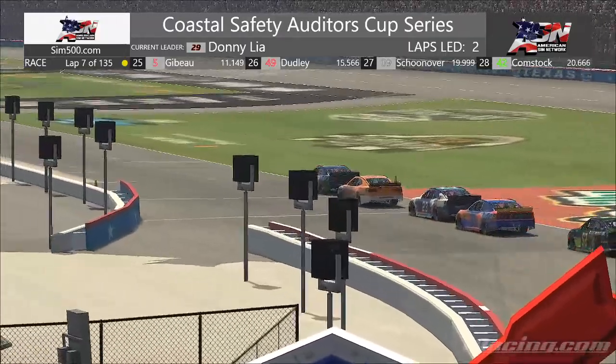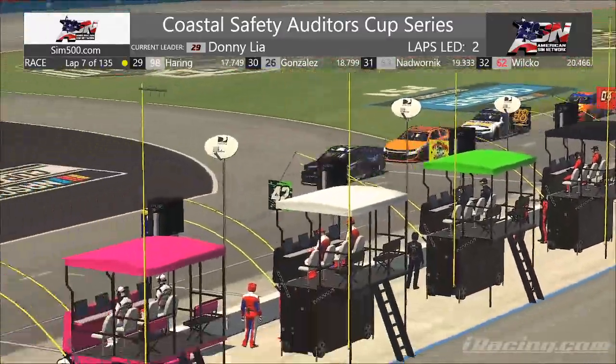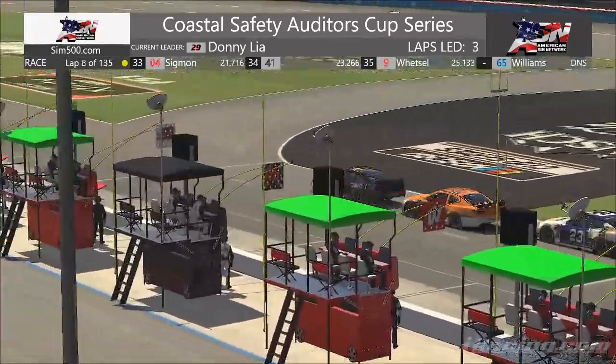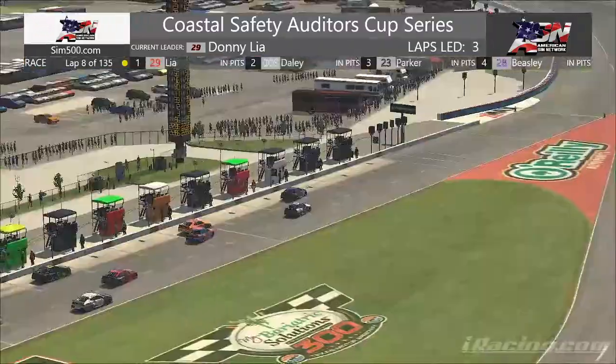They all file down pit road. A little bit early for pit stops, but with the way this track is probably, new racetrack, and again, some new cars, you figure it's always good to kind of check the wear out early on in the race.